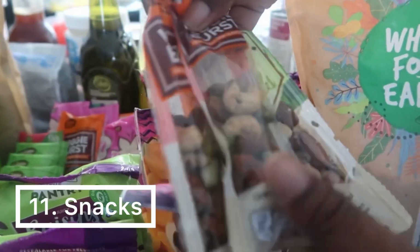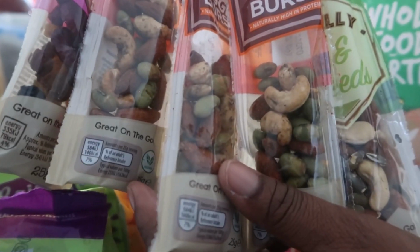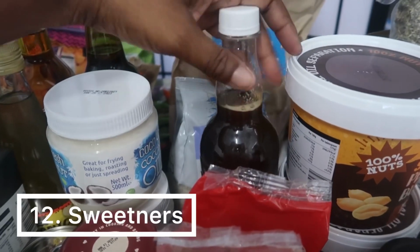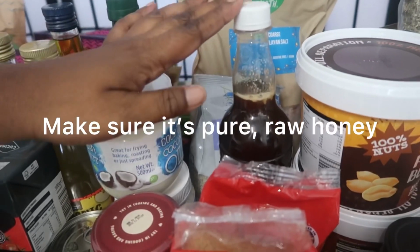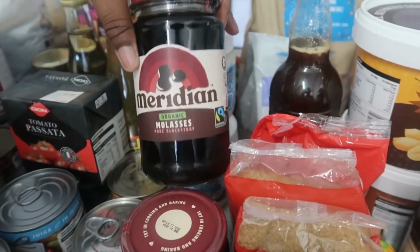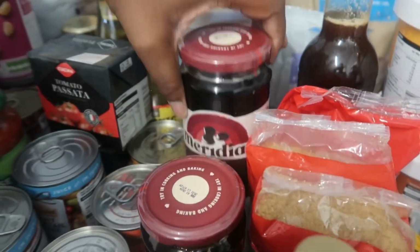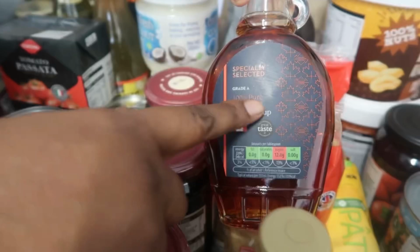Number 11, snacks. My family do not eat much snacks, but when they do, they like things like nuts and seeds and raisins, and from time to time I will get oat bars. Number 12, sweeteners. Honey is great for medicinal purposes like burns. Also, I get a few sugars. The family has different sweeteners for different things. So blackstrap molasses is really good, high in iron, and maple syrup they love to have in their cereals.